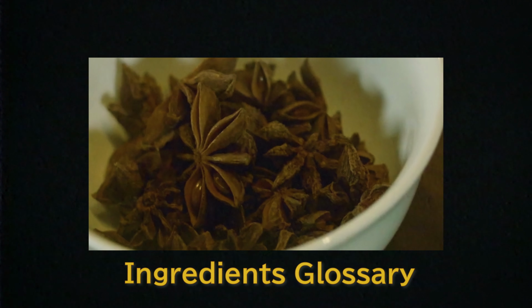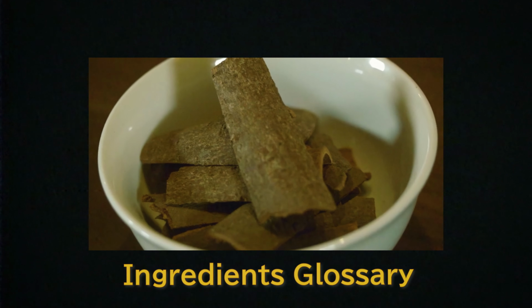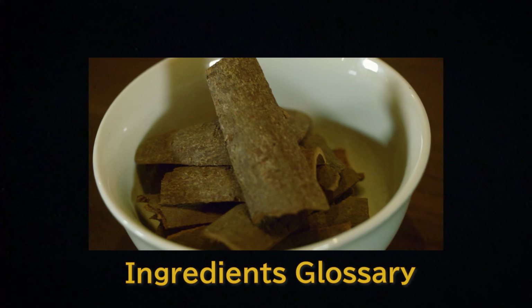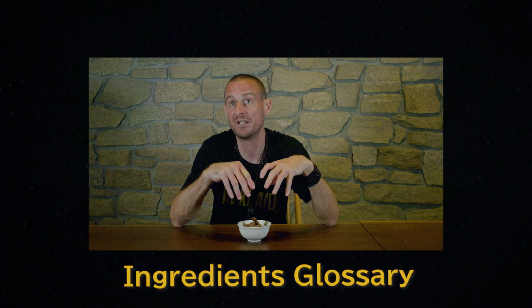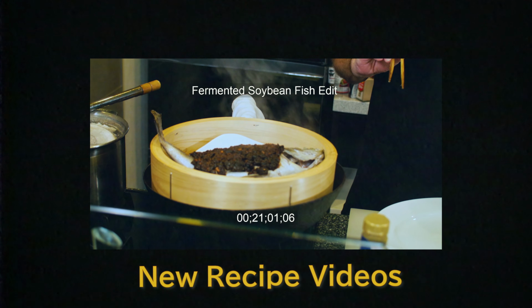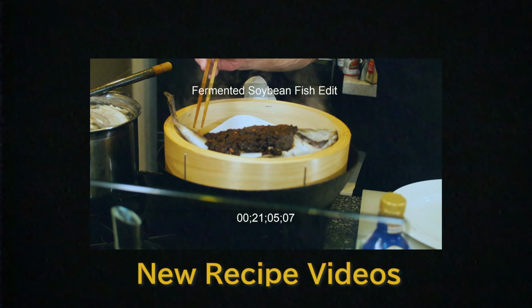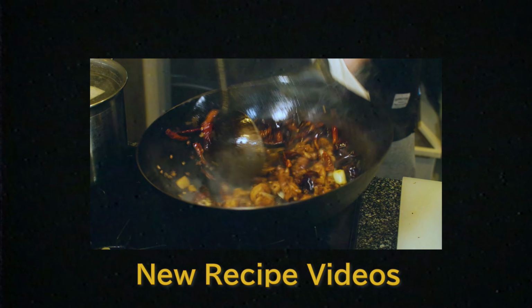So 八角 is star anise. Star anise to Mark, and he's going to break down in much more detail all of the benefits of this spice for you. And yeah, it's starting to look good. It's starting to look real good. Going to taste it.